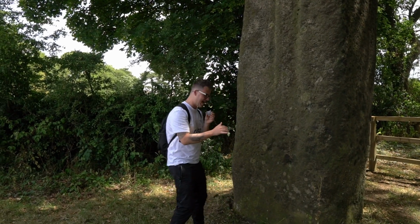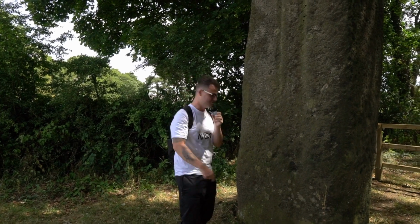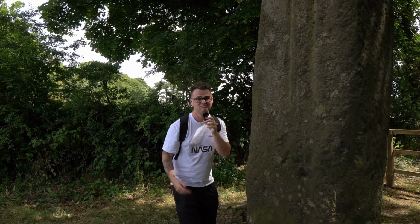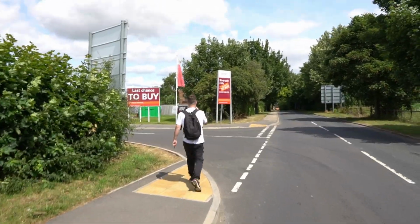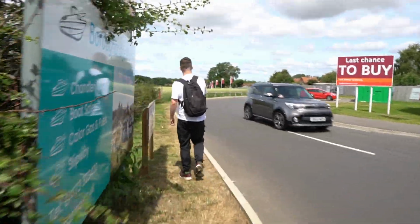It's actually 1.8 meters below the earth, which is the only reason that it can actually stand up like this. If it wasn't there, it wouldn't be there. Let's go. This is a new housing estate, but round this corner, what we'll see are 2 other big stones.